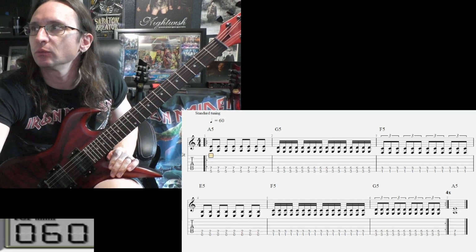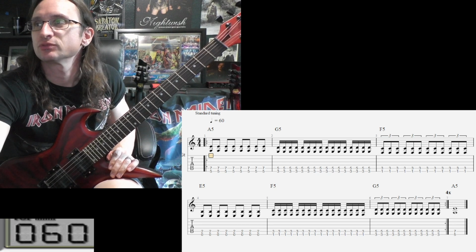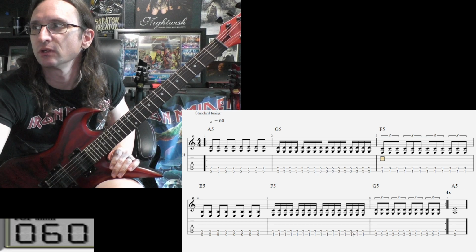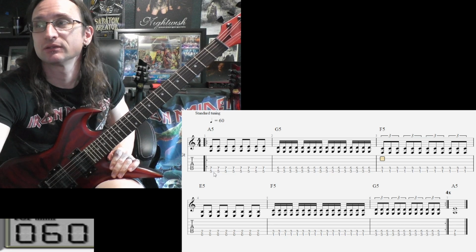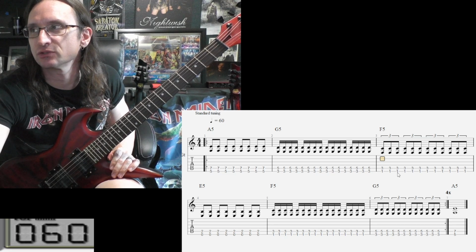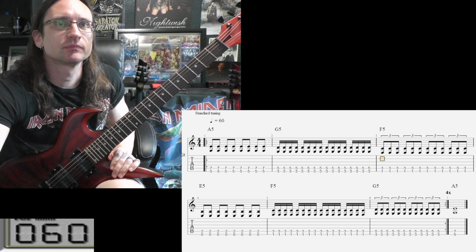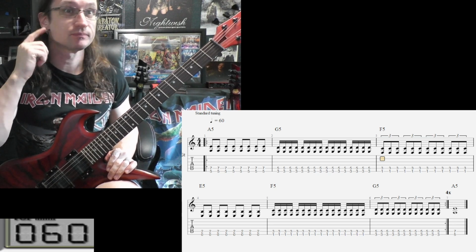All right, here we go with the start of going between different subdivisions we worked on. Eighth notes, 16ths, and then the triplets being the funniest thing, the oddest thing to get used to. Because you've definitely done plenty of stuff going between 16ths and eighth notes, but going into the triplet, it's a little weird. But that's why we're doing it, to help you get used to all these things.